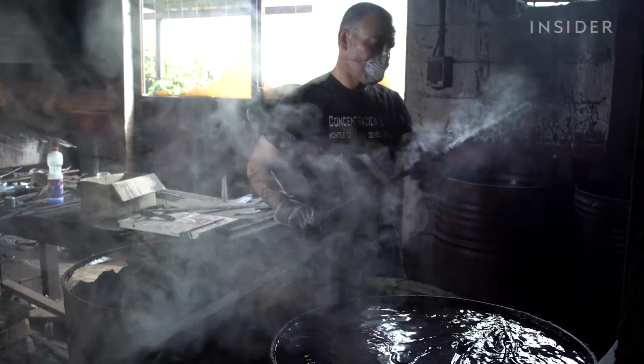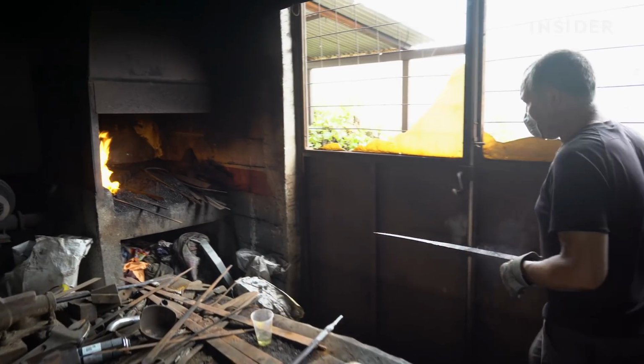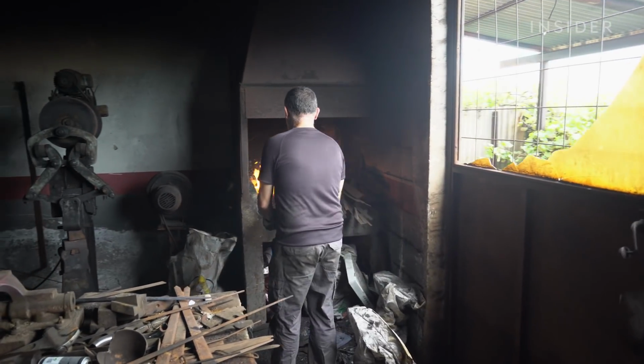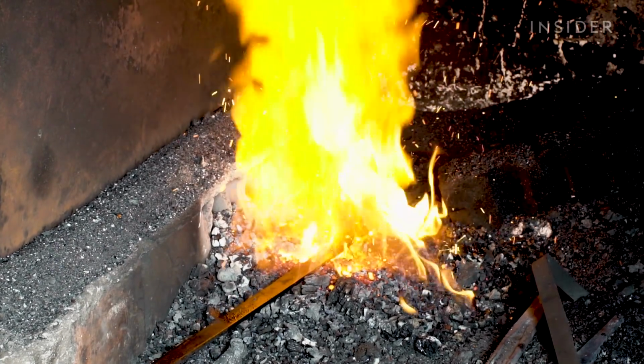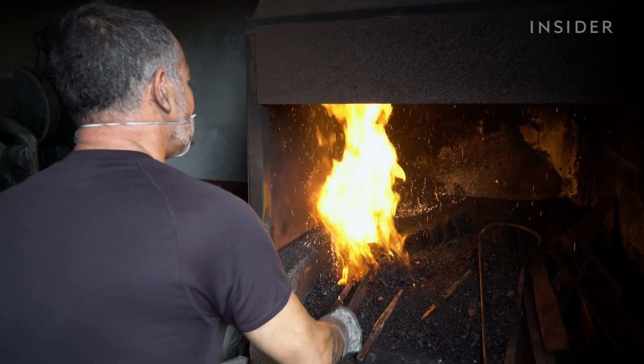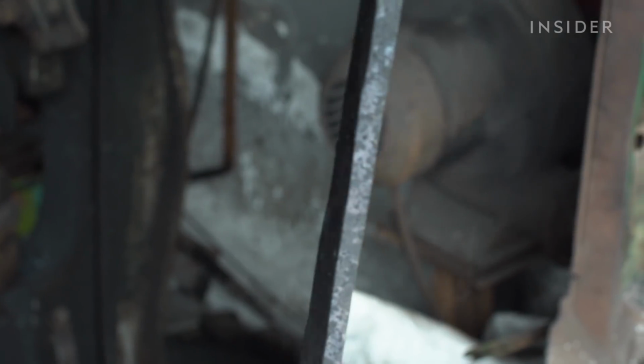Then Jose puts the steel back in the furnace, this time at a much lower temperature, around 200 degrees Celsius. This technique is called tempering. It reduces the brittleness of the steel while still keeping it hard. The blade is ready once the metal turns bluish.